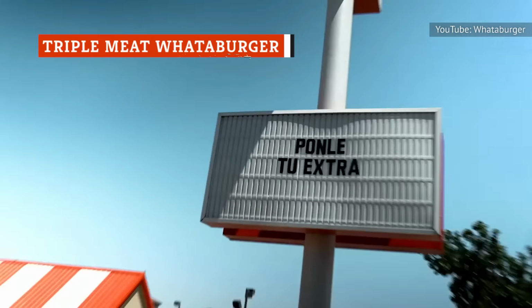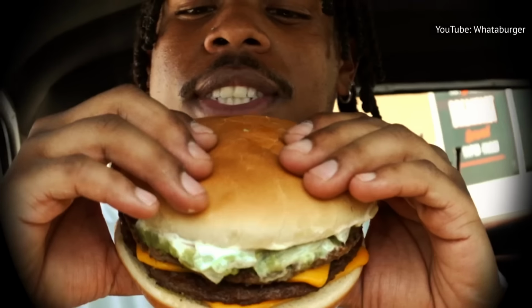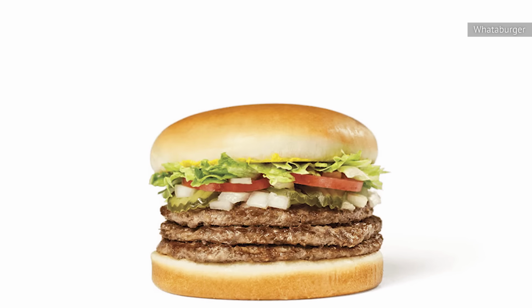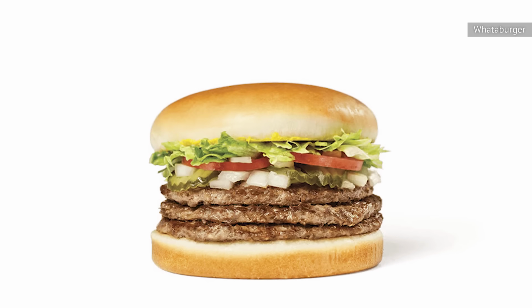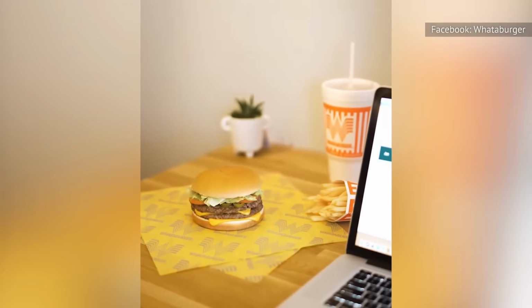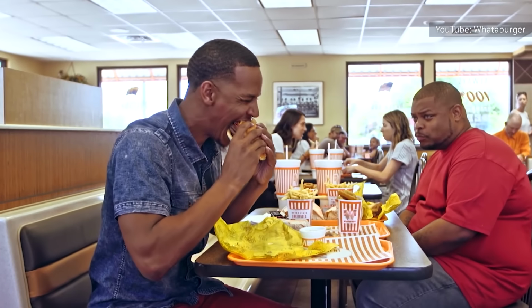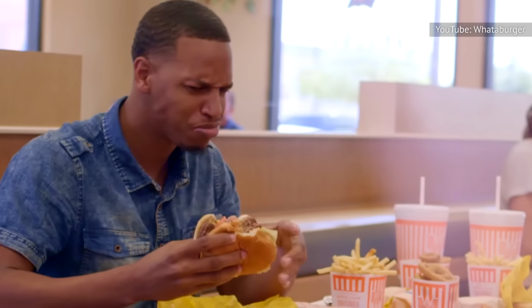Texas-based burger chain Whataburger is the next perpetrator of food portioning crimes. While most of its menu consists of reasonably sized sandwiches, the chain does offer the impressively large triple meat Whataburger. This recipe adds 2 additional patties to the classic #1 burger. The burger includes diced onions, iceberg lettuce, mustard, pickles, tomatoes, special seasoning, and, of course, 3 large beef patties.